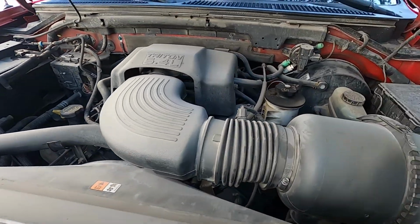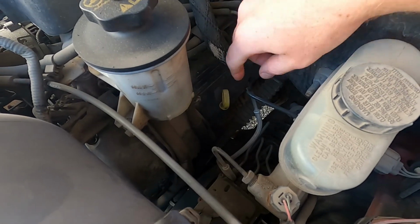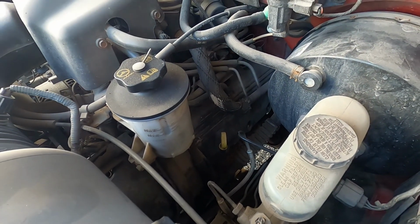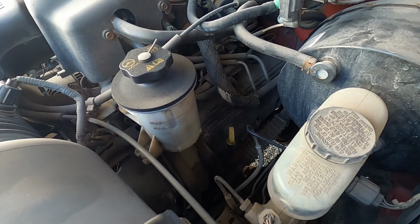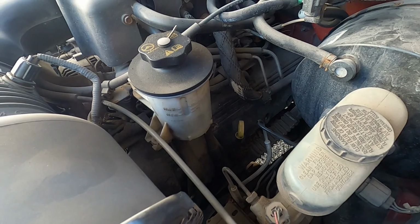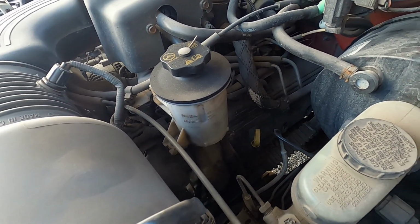Next, I'm going to come over and check the engine oil. Dipstick is right here. Engine needs to be off to check the engine oil. But same thing, I just want to look at the fluid condition, but I especially want to pay attention to that level. If you've got a low oil level, there's a good chance that that vehicle might have an oil consumption problem.